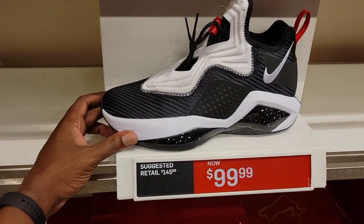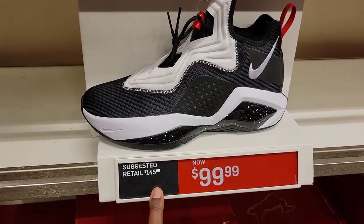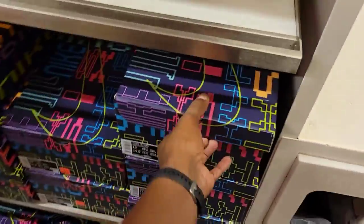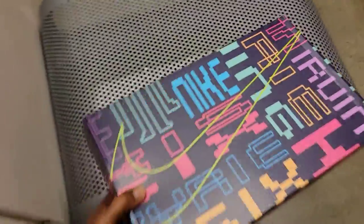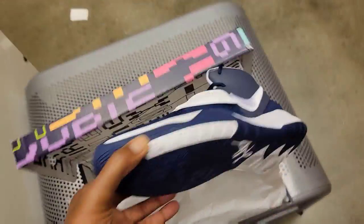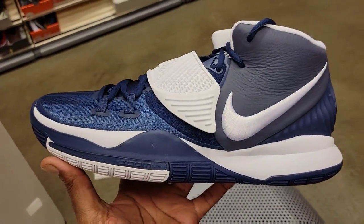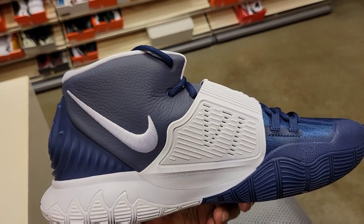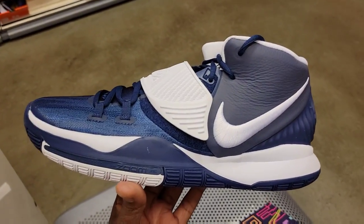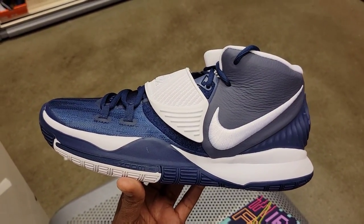Soldiers. Black and white colorway, $99. The Pope to $145. With the Kyrie down at $39. This colorway is fire, too. The navy blue team basketball colorway. If this was on Amazon, I would take it all day, bro. I might have to just take it from my size anyway, because this is fire. I like the navy blue colorway. What do you guys think about these?